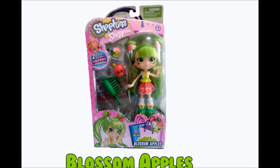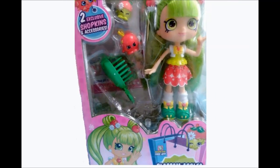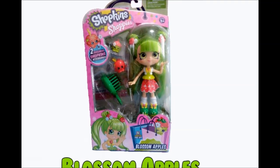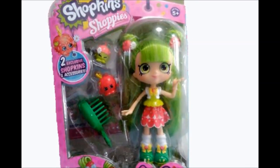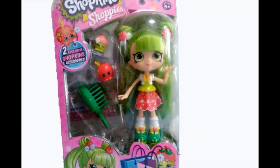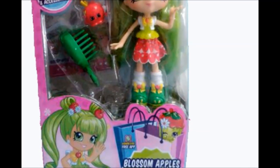Shoppers, today I'm here and I'm going to be talking about a brand new Shoppie doll. She is one of the cutest ones I've seen in a long time. Her ponytails are adorable and her name is Blossom Apples. And just like every other Shoppie doll, she comes with her two exclusive Shopkins and her accessory, which is her hairbrush.